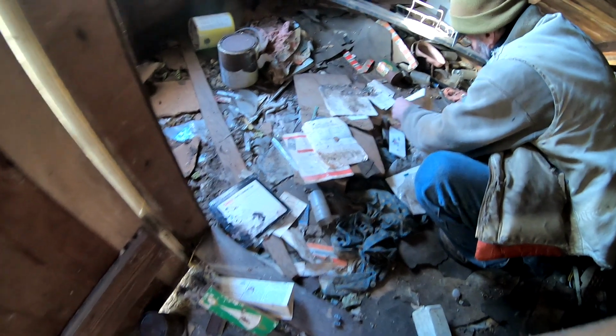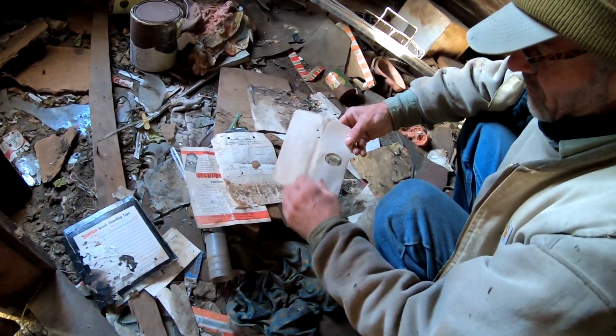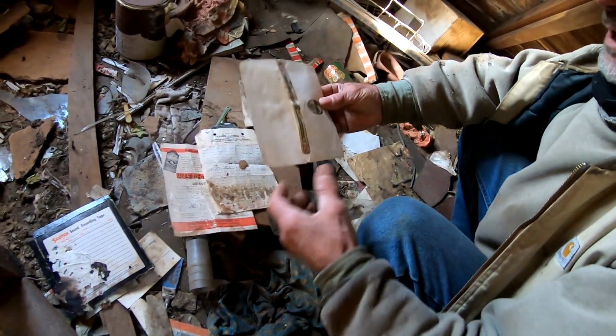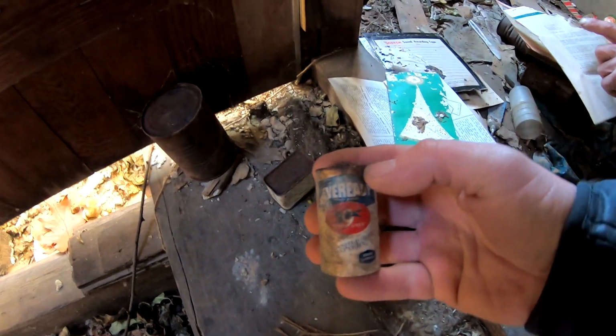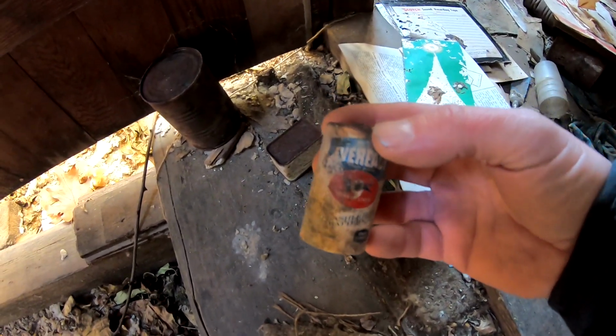It's like an archaeological thing. It's like a Christmas card. Christmas card? Oh, no shit. What? Dude, there's a 50 in it? Wow. Dude, we're splitting that. We're splitting that. Holy smokes. Here's one of those old Ever-Ready batteries.